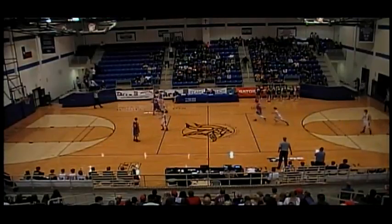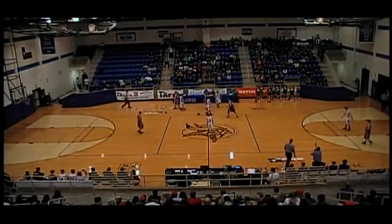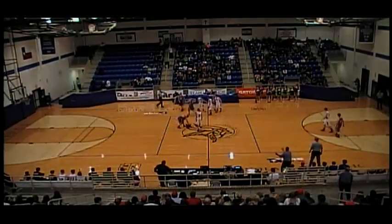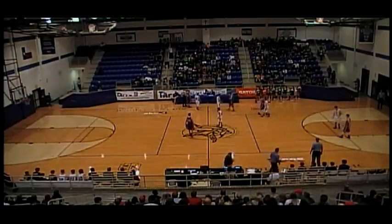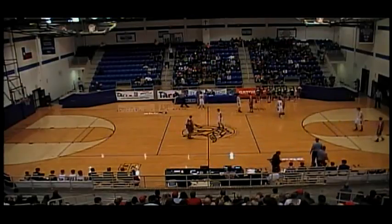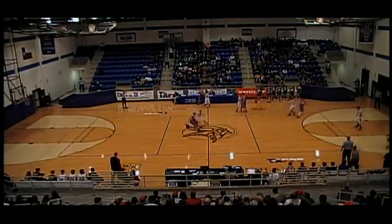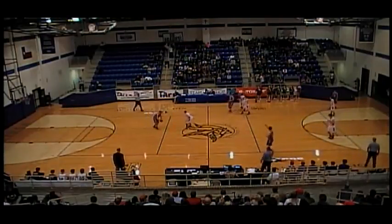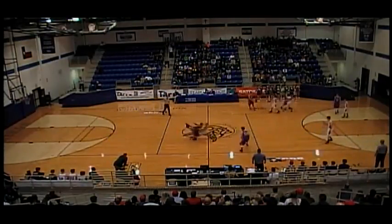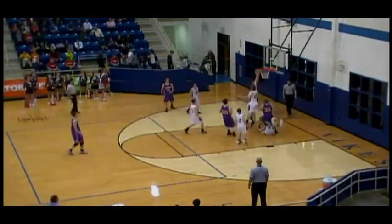Side out of bounds play here by the Roadrunners. They look for the high-low pass broken up by the Eagles, number 11, Cody Park. Park is a senior guard for the Texoma Christian Eagles, who's played a very, very solid game here out of their starting lineup. Eagles have on the floor number 2, Kyle McCarthy, number 11, Cody Park, number 10 off the bench, Jack Turner, who's had a really good game so far.